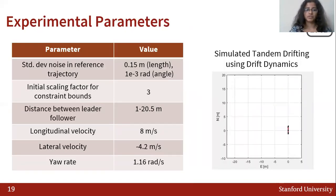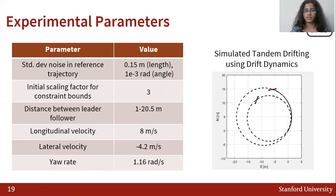The experimental parameters are shown here. Initially we start with a scaling factor of 3, and we try to maintain about 1 meter to 21 meter distance between the leader and follower. The target states shown here are only for the leader, and the follower has slightly different target states. On the right, you can see an example of the simulated tandem drifting case, where both the leader and the follower are trying to maintain their desired reference paths, but with some errors based on the accuracy of the controller.